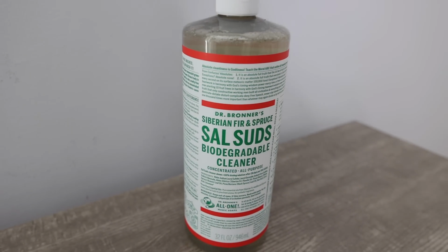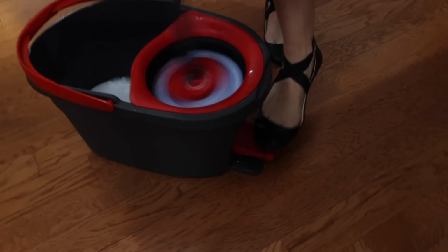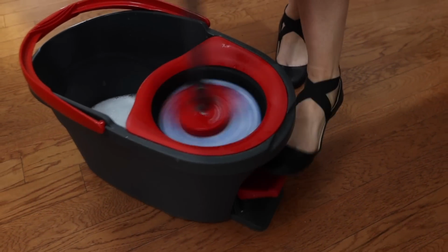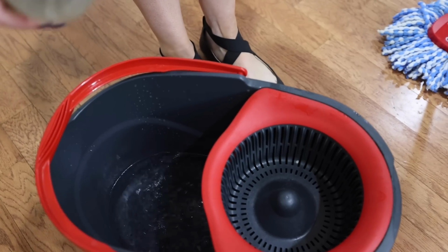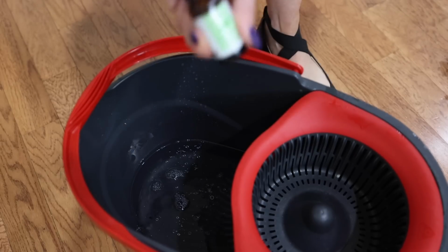And speaking of clean, this trick might be my favorite of the video. I get headaches from a lot of floor cleaners. This one is literally the best combination I have found. You want to get Dr. Bronner's Sal Suds soap, but you just want to put literally a little squirt of the Dr. Bronner's, the tiniest bit goes a long way, and then combine it with peppermint essential oil.